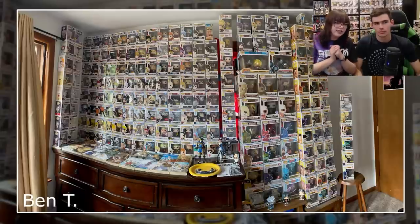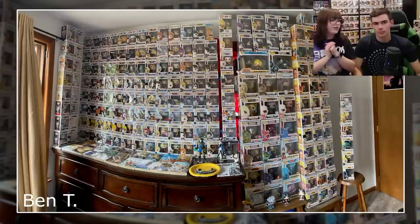And is that a Lelouch poster? Yes. I love it too. I know that's one of your favorite characters ever, probably. Yeah. I still don't know where it's from. Code Geass. Code Geass. Noted. So 6 out of 10? Yeah, 6.